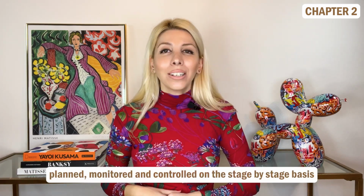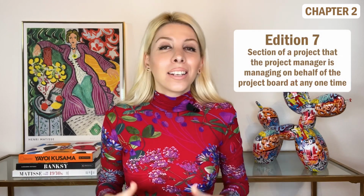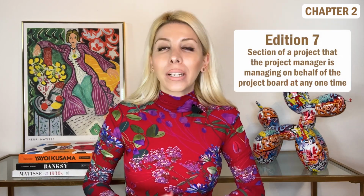The next change in the chapter refers to the principle managed by stages. As we know, a PRINCE2 project is planned, monitored, and controlled on a stage-by-stage basis. In the 7th edition, the definition of stage has been condensed and now reads as follows. A stage is a section of the project that the project manager is managing on behalf of the project board at any one time.